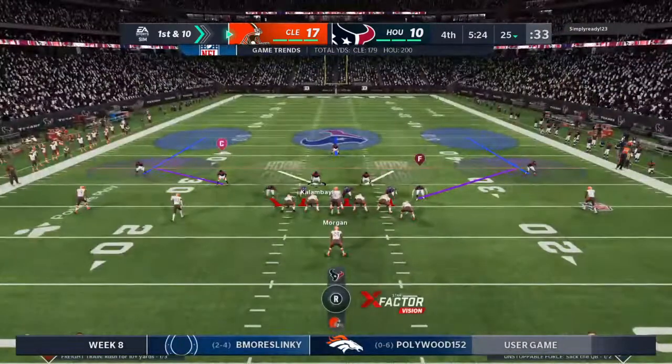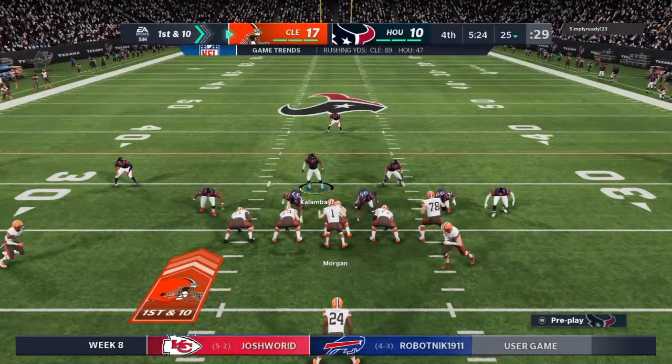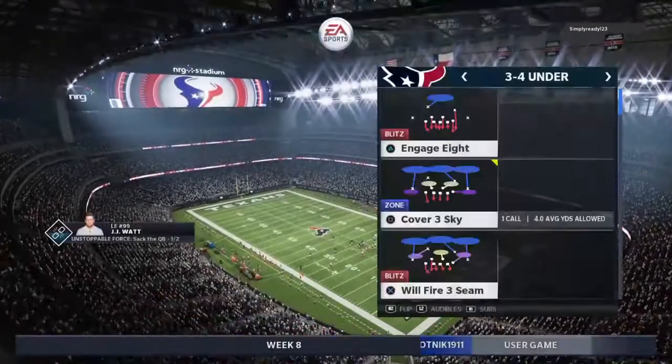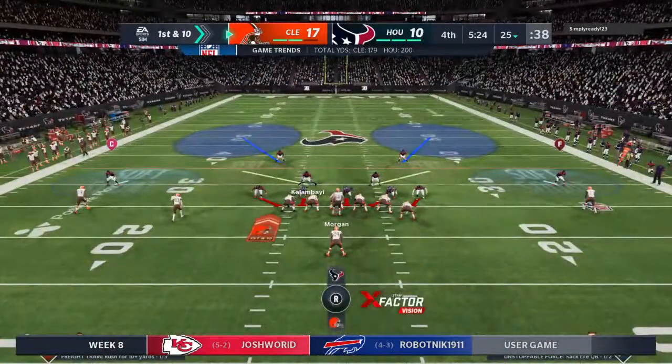The Browns drive about to get started. And now this 4th quarter becoming very interesting. That pick 6 makes this a 1-score game. Still plenty of time on the clock. We'll see how aggressive they choose to be. Now the Browns will use the first of their 3 timeouts. That'll leave them with 2 remaining.